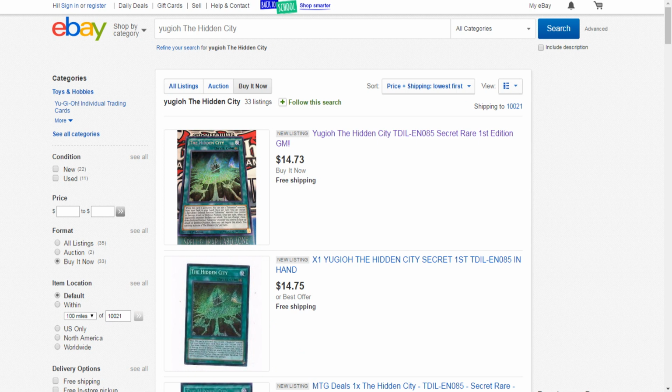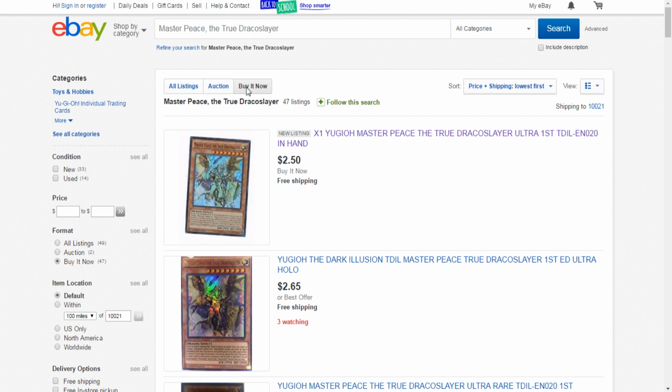Then we get to the Hidden City. Subterraneous, why are you so damn expensive with your $15 field spell card? Because it is pretty damn good. It's okay. Let's be honest.